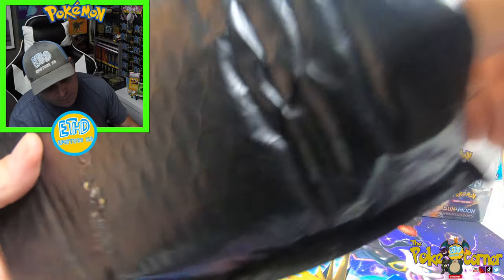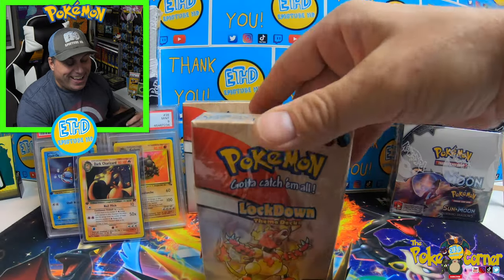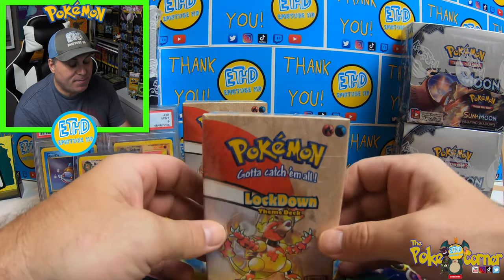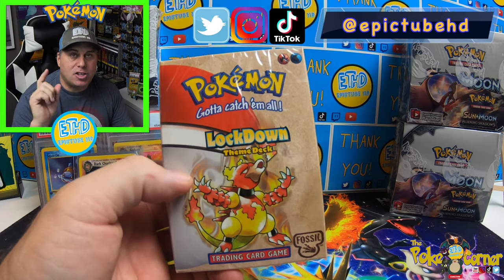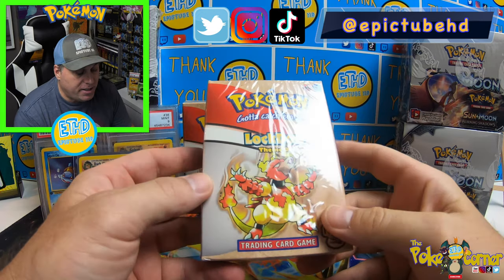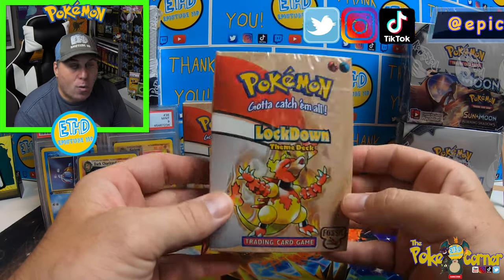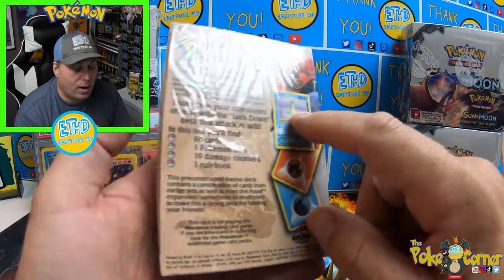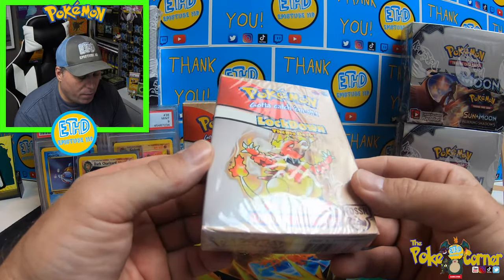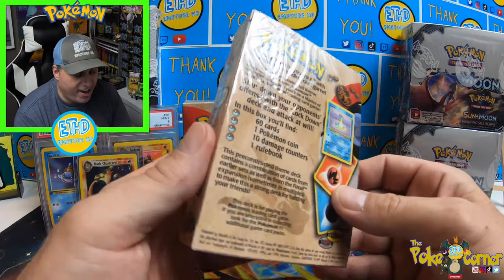So here we go. Second one. Dun, dun, dun. Yes. I skipped the Wheezing one for now. I'm probably gonna still try and buy it from him. He just got another shipment in of these deck boxes, so I'll probably get the Wheezing from him too. But I wanted to open one because I want that Lapras. I want the Lapras. So I'm going to open this box for you guys right now.